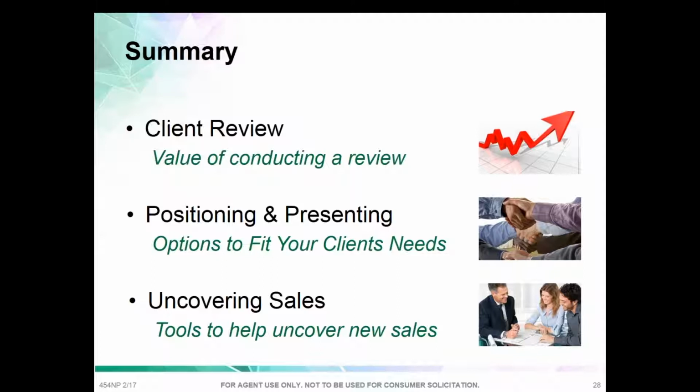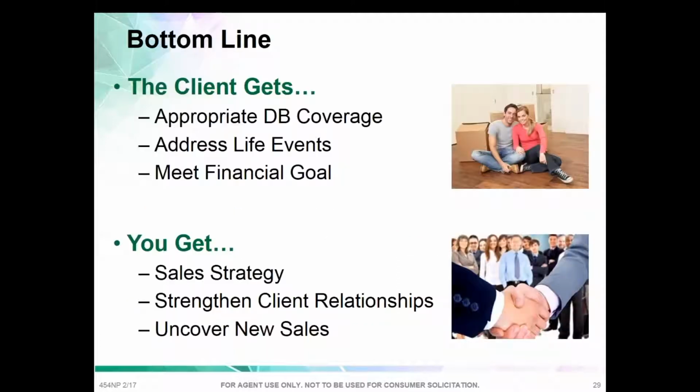So the bottom line, what are you doing for your client? Well, you're getting them the appropriate death benefit coverage. You're addressing those life events that they had, maybe updating those beneficiaries, helping them meet their financial goals, because they may or may not have known that you could actually help them with this. You're already helping them with other things. Let them know that you can help with life insurance. What do you get? Well, you've got a sales strategy, lots of tools. This will help strengthen your relationship with your clients and get you potential referrals from them, while also uncovering new sales that you can earn commissions on.